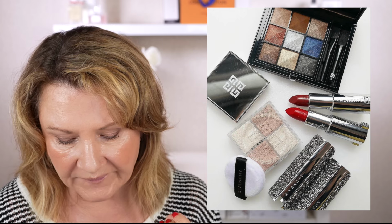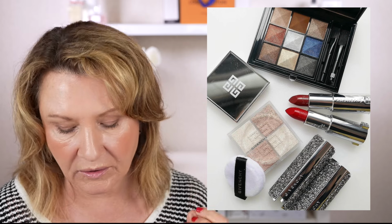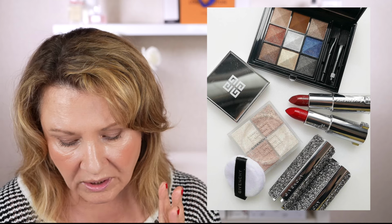And then we've got a look at the limited edition. This is the Givenchy holiday collection. There is the 9 shadow eyeshadow palette. And from my understanding, I think sometimes with these, they can be all sort of satin shimmer shades. But I think in this one, there's also a couple of mattes as well. And what I love about this is there is that really gorgeous pop of blue.